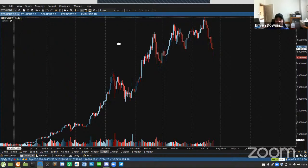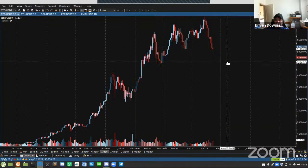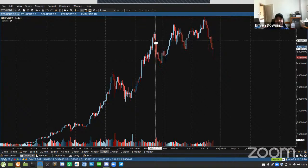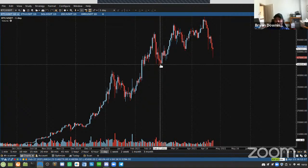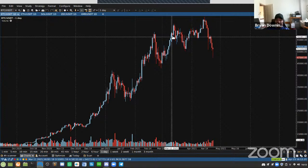So here's Bitcoin. You can see that big drop. Now it's below 46K, 51K, but it did drop as far as 47. So that's a big drop. We can see here these drops from 56 down to 44. And the key here is to understand how long it takes to recover. If that's March 1st, it roughly took about 10 days to recover.